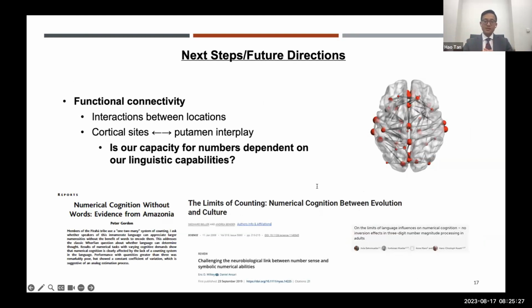And I want to do this because it may actually help provide some clarity to some intense debate within the social science and developmental psychology literature over whether our ability to process numbers is linked to our language capabilities, especially as the putamen has been implicated as a key player in language processing as well.